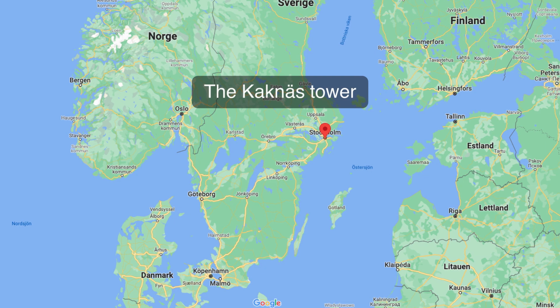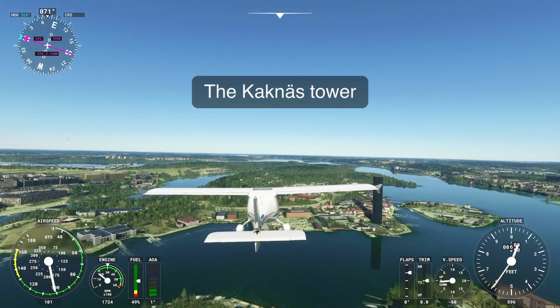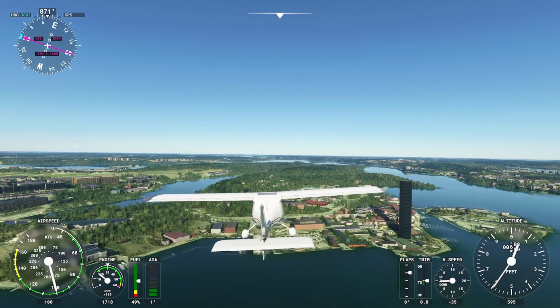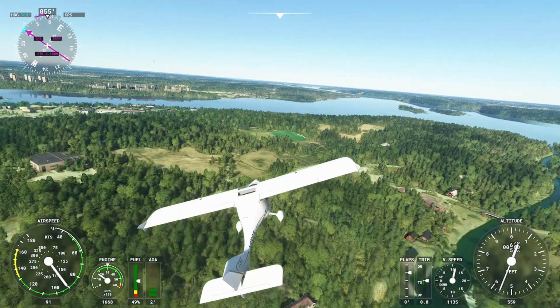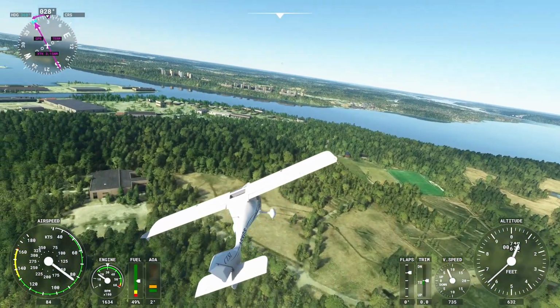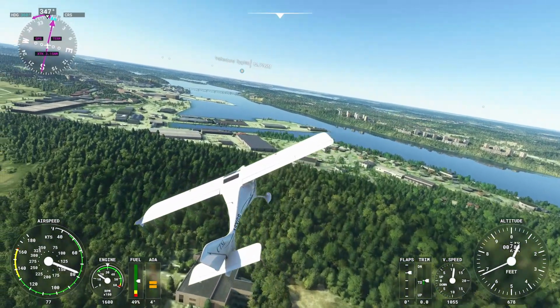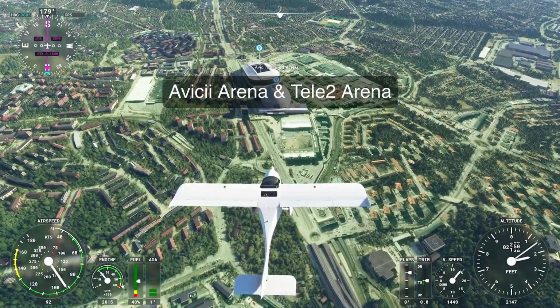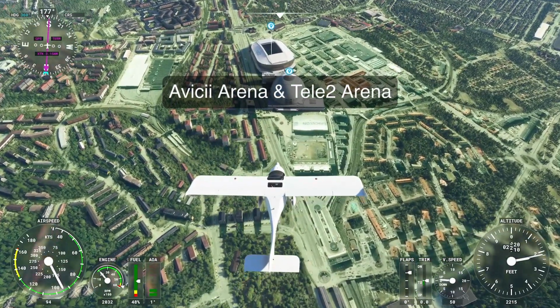Well, let's take a turn over Stockholm, the capital of Sweden. We are looking for Kaknästornet, and it's not on the right hand here, that's something else that I don't know what it is. But we can't see Kaknästornet, and that's probably due to the fact that it's a protected object and closed to the public because of security reasons. So, while in Stockholm, let's take a look at some other famous buildings.